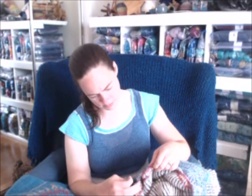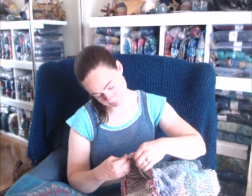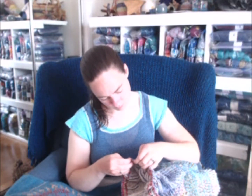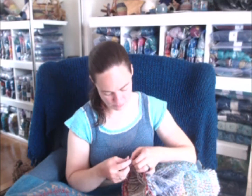Now, is it a good idea to be putting the marker in the center? Who knows? We'll just stick it on the stitch below the one I just did and call it good enough. So we'll see how far I get. I'm assuming that it's going to be going for quite some time.